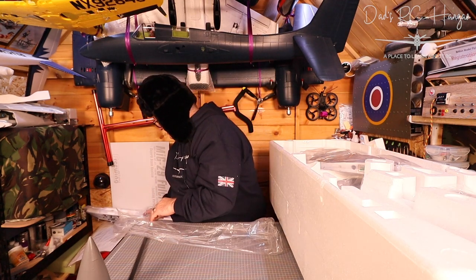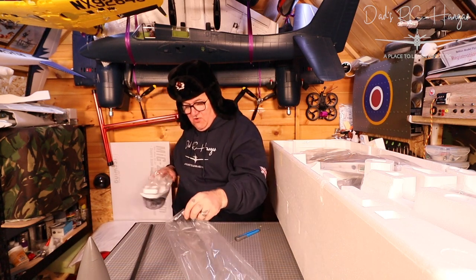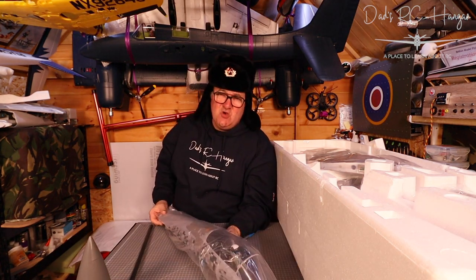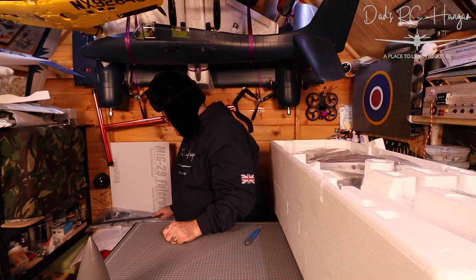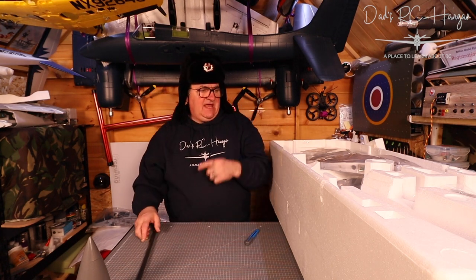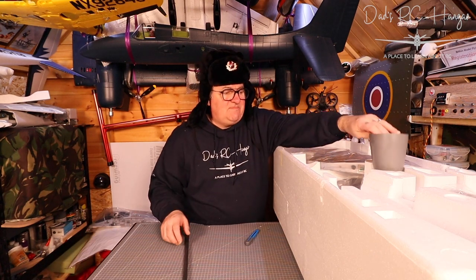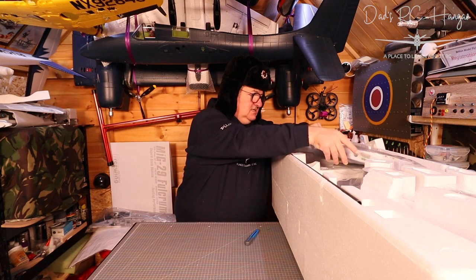I think just for the amount of hype, isn't it really, that you get for this. Don't get me wrong, it's lovely, it's huge, absolutely huge. I do love the nose cone. I might have to put these back in here actually, just because I haven't got the space at the moment, so I can put that back in a minute.